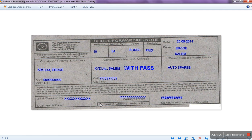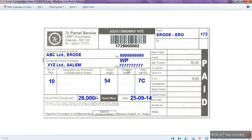Now we'll have to allocate the GC note number for this particular goods forwarding note. So let's take the goods forwarding note is 172-900-0002. This is the GC note number. You have already filled up the particulars as per the details given in the goods forwarding note from E-Road 172.